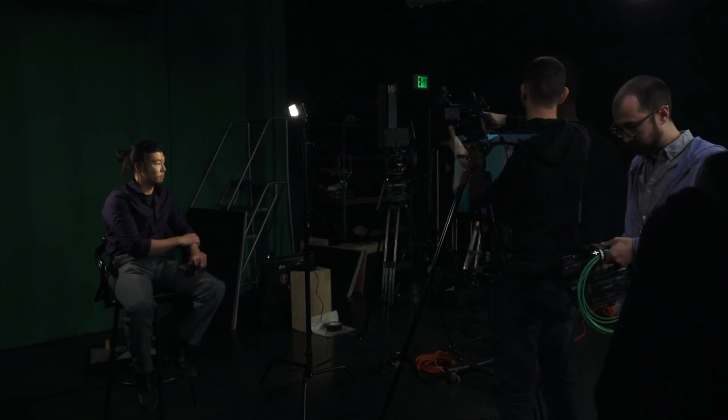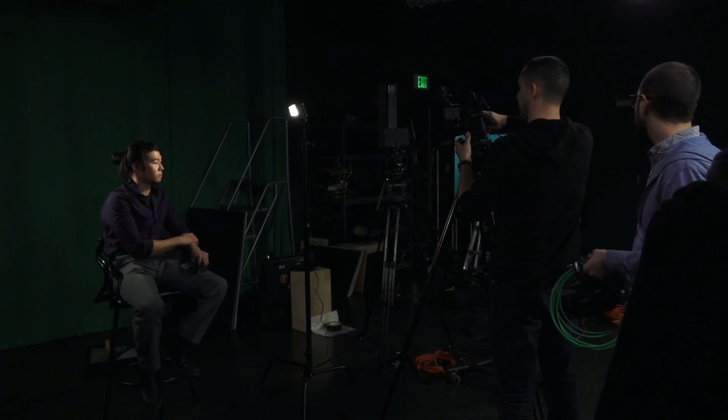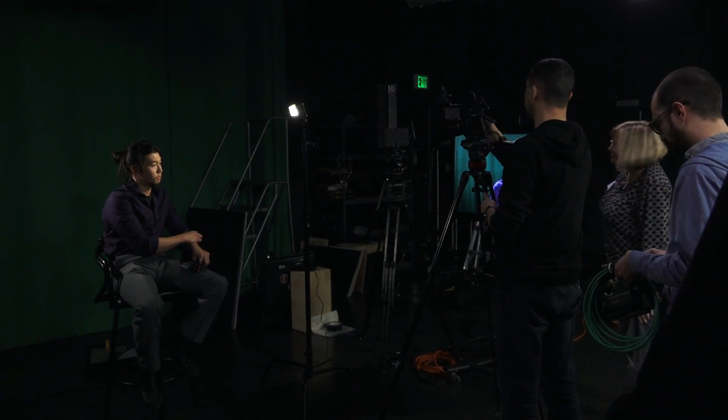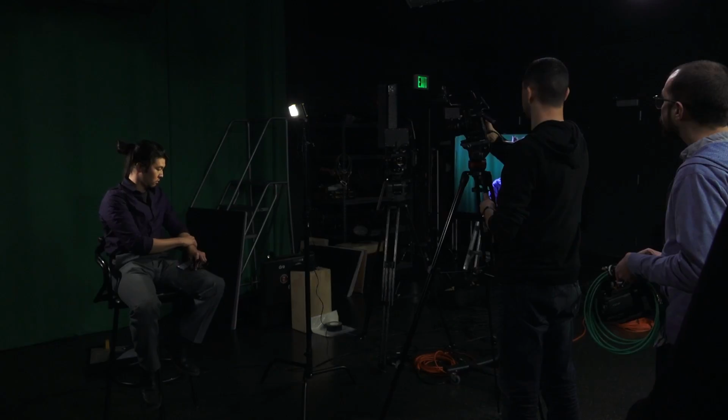So you can see that depth, like I mentioned. The background is a little blurry. Let me bring those guys. What kind of lens do you have on? This is a Canon 50 1.2. All the lenses I have are still lenses, from DSLRs. I don't have any cinema lenses at all. Yeah. Cool.